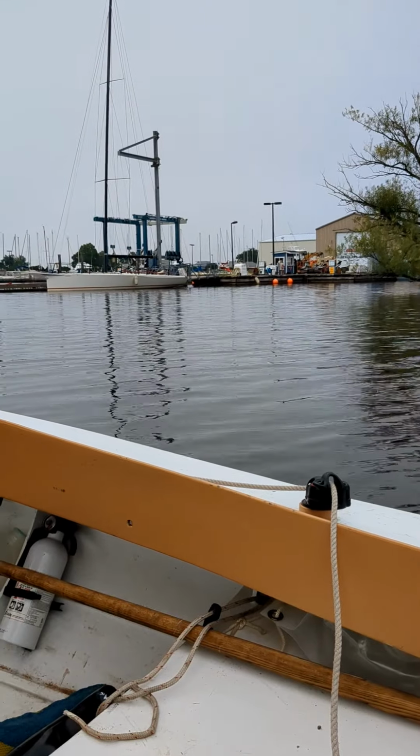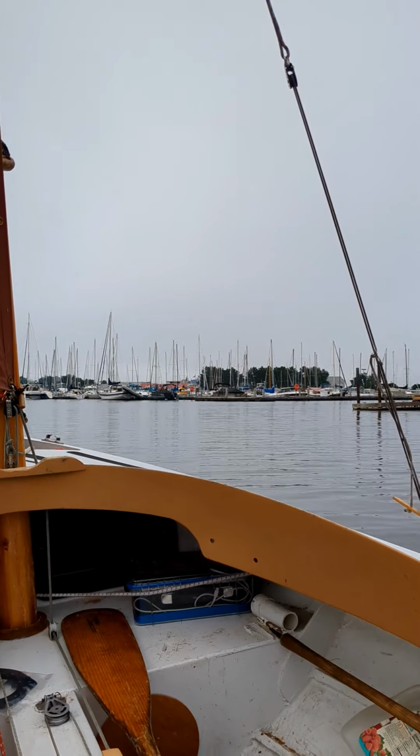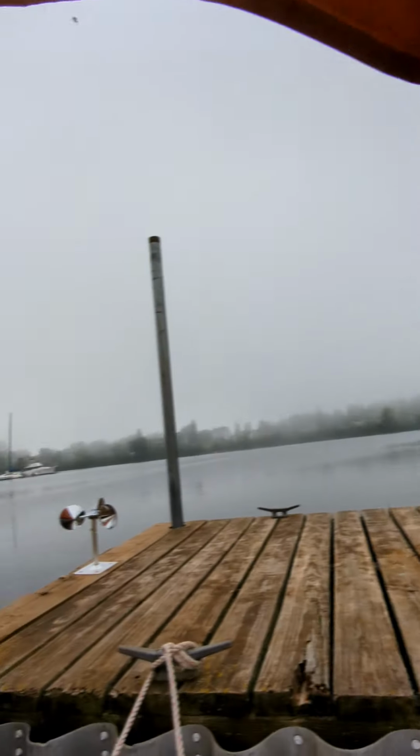In another 10 minutes or so, we'll make it to the end of the last pier up here and find my dock. Home again as the fog rolls back in out on the bay out there.